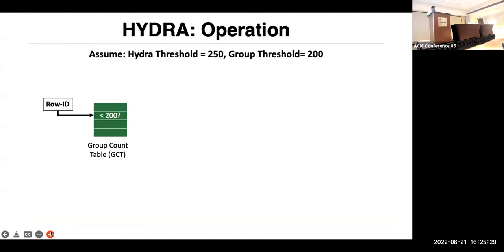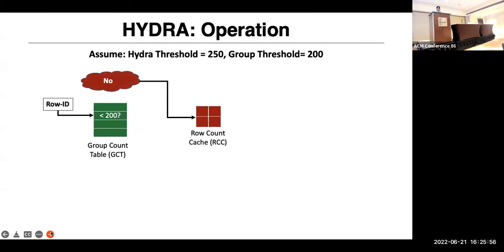Right? So let me give you a simple example. Let's say you want to track a threshold of 250. Hydra threshold of 250. Let's say I will set a group threshold of about 200. If the group has more than 200, I'll revert to per-row tracking. So you access a row, you check the group count, it's less than 200, great. Don't need to do anything else, just increment the counter of that group count table. Oh, sorry, it's 200. That means this row requires per-row tracking.